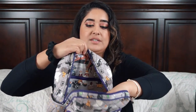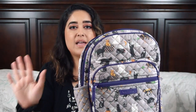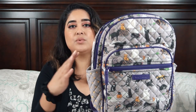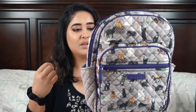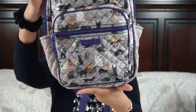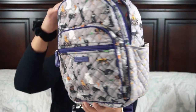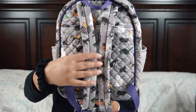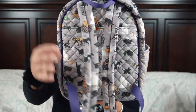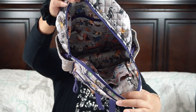For the interior, I went ahead and did Howl-O-Ween. I wanted this bag to encompass aspects of both patterns. I thought I could do without the coordinating interior lining for Spooky Cats, so I went with the coordinating lining for Howl-O-Ween on the exterior pockets. I did Spooky Cats for the main sections, the back section, and the straps because I thought this looked really nice together. And that is the interior once again.